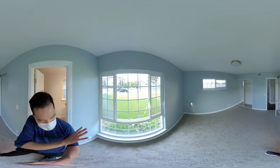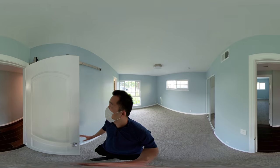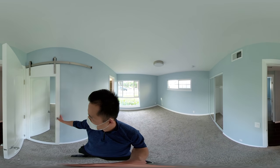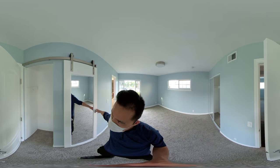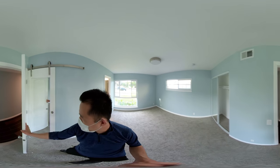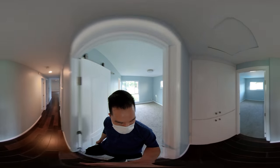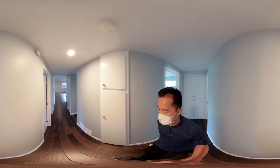Okay, I like this window here, kind of gives it a nice open air feeling, but yeah, this is very typical. Looks like they built another closet here too. Wow, it's kind of small. So cute little barn door there. Not that well executed, but cute little barn door.